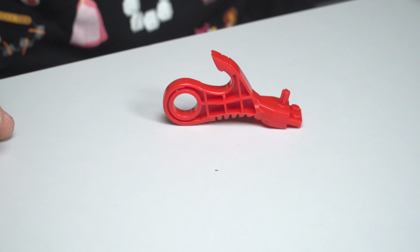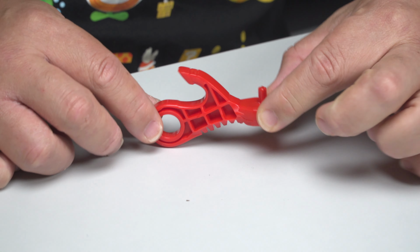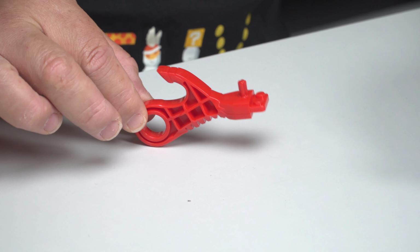While we're here, I might as well show you this. This is the brick separator. This is the coolest brick separator I have ever seen. It's like from the anime Akira. It's like Akira Kaneda's bike.